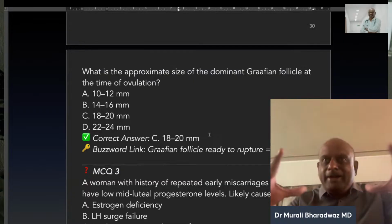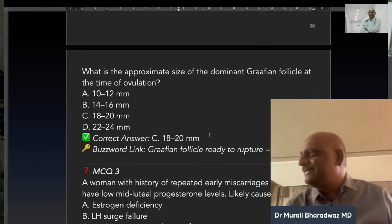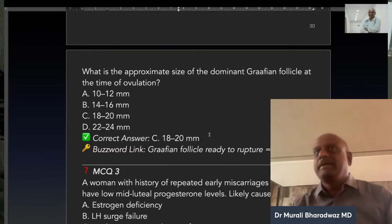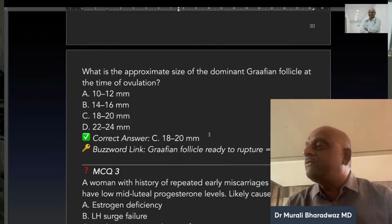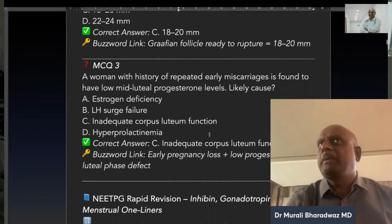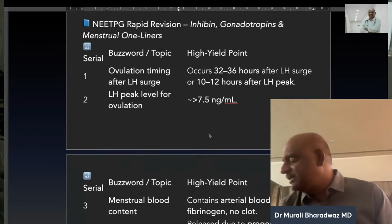What is the size of the dominant Graafian follicle? In every class, there is one dominant boy, dominant girl. So that dominant Graafian follicle, which is destined to become the Queen of England, is Graafian follicle. And the size of it is 18 to 20. So what will infertility specialists do? Regularly they monitor the size of the follicle until the Graafian follicle size has reached 18 to 20. That means it is ready to undergo ovulation, and the time to pick up the egg is what we need to remember. Now, doctor, inhibin, gonadotropins, and menstrual one-liners that we need to remember.